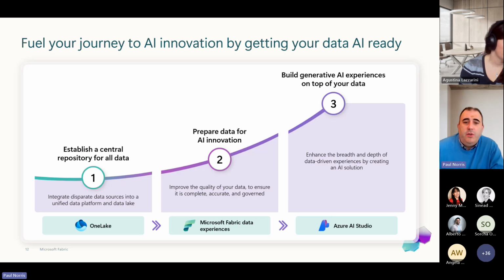So ultimately, the journey we're hoping people would go on here is you can start to see how Fabric, with the OneLake that comes with it, gives you a place to start centralizing your data. With all the tools in Fabric, you can then start to do the usual data analytics, data science workloads, start generating insights, and distribute that out to the business.